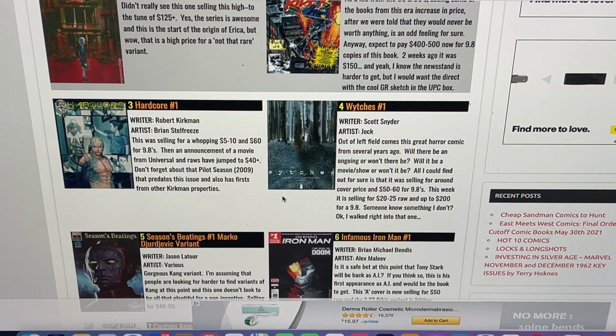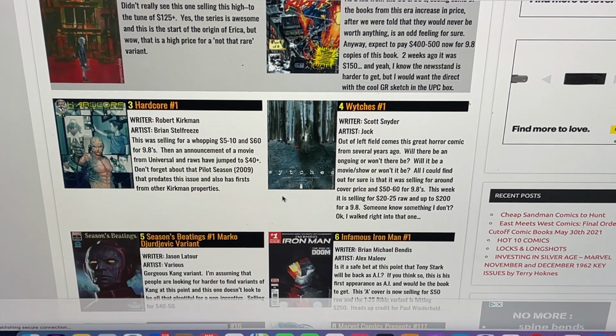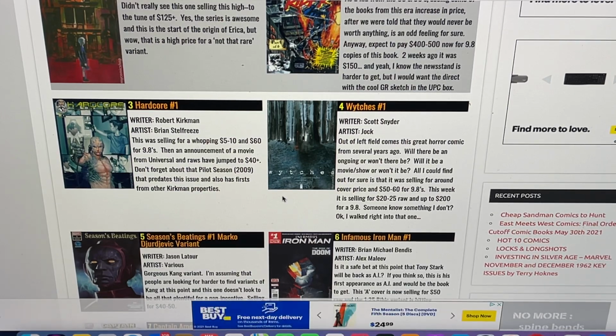Looks like raw pricing is around $20 to $25 right now. A 9.8 will set you back about $200. I don't know, I could see this being developed into something on Netflix, something like that. So maybe that's why the price is starting to move. People are speculating on all kinds of things these days.